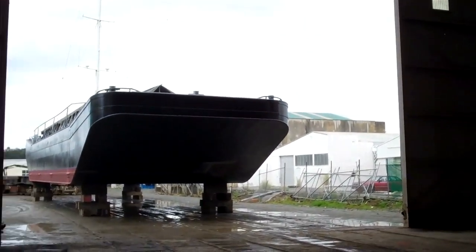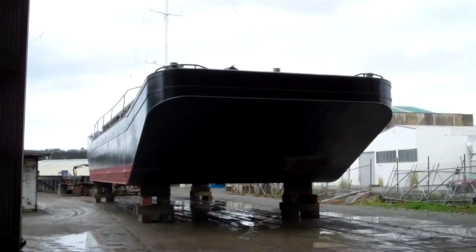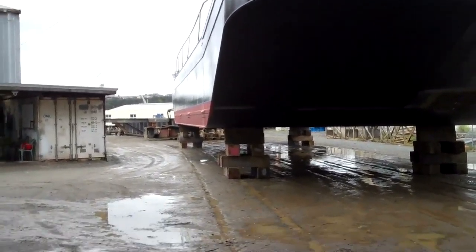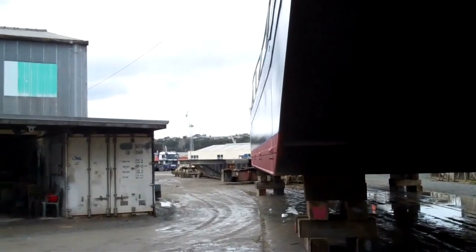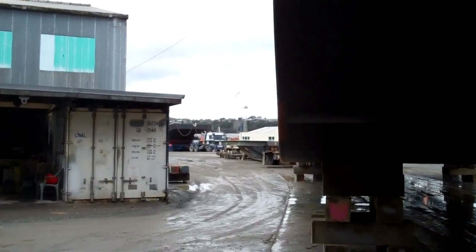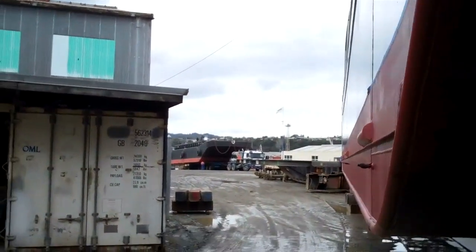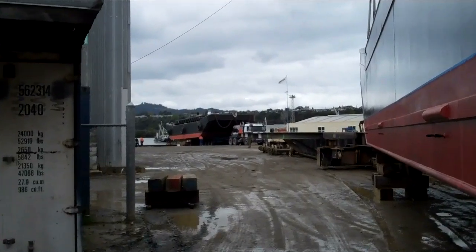Still looking at the unpainted barge in the shed. It's pretty big, didn't really capture it properly. And the painted one outside waiting for slipping. And beyond that we have our 24 metre cradle, and out in the background is the transporter backing the third one onto our cradle, another cradle.